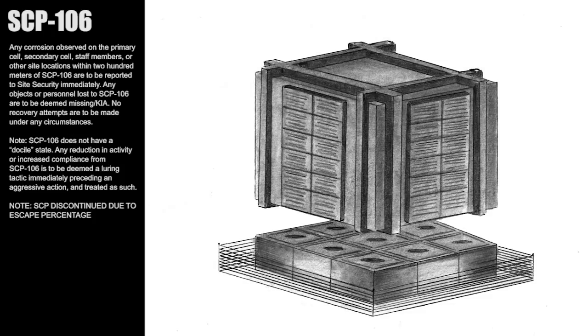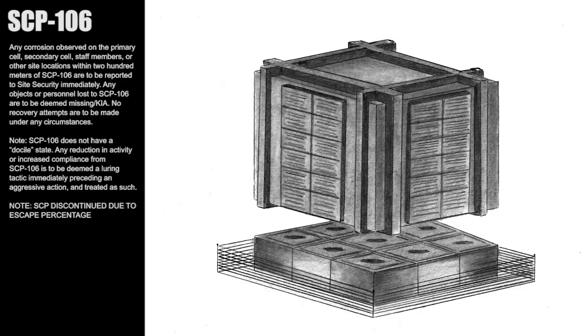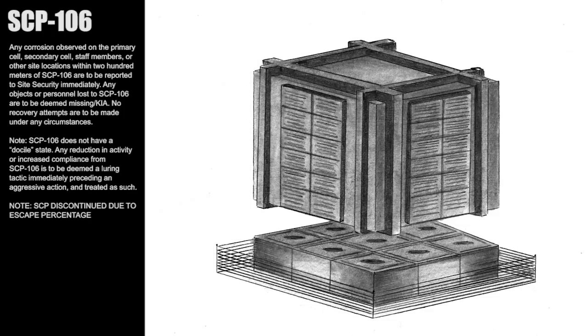Any corrosion observed on the primary cell, secondary cell, staff members, or other site locations within 200 meters of SCP-106 are to be reported to site security immediately. Any objects or personnel lost to SCP-106 are to be deemed missing, KIA. No recovery attempts are to be made under any circumstances.